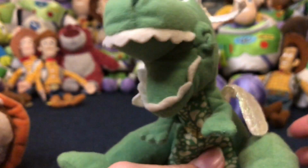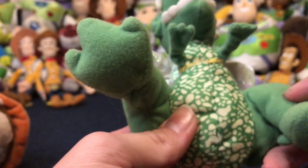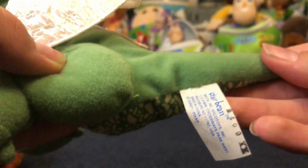Besides that, I think he's just the normal generic Rex toy, Star Bean plush or whatever. He does have, I didn't even notice that, a ribbon down there to attach it to him, which is quite cute. A tail. Of course, the Star Bean tag.